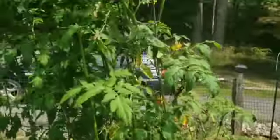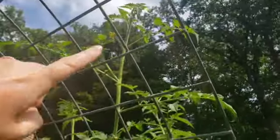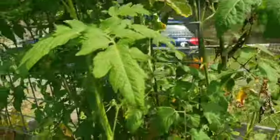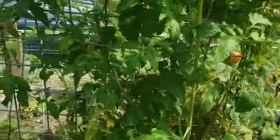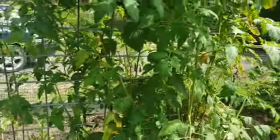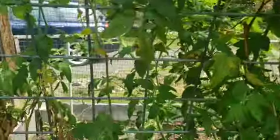So then we have tomatoes here. I mean, still getting good growth on this. Look at this thing. Got some flowers still coming out. And this is actually the unseasonably warm weather. It's supposed to get up to 86 degrees Fahrenheit again tomorrow. So tomatoes are kind of still kicking.